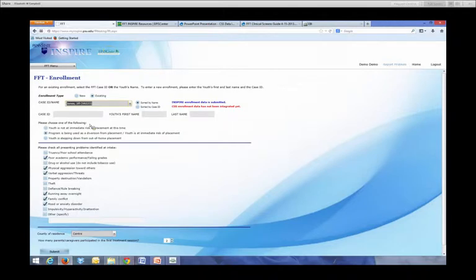You want to make sure that you're answering it as accurately as possible. This choice, the youth is stepping down from out-of-home placement, is probably the most obvious one. You indicate that if you have a youth stepping down from placement, coming out of detention or residential care or whatever the case might be. Folks often have a harder time between the other 2 questions.